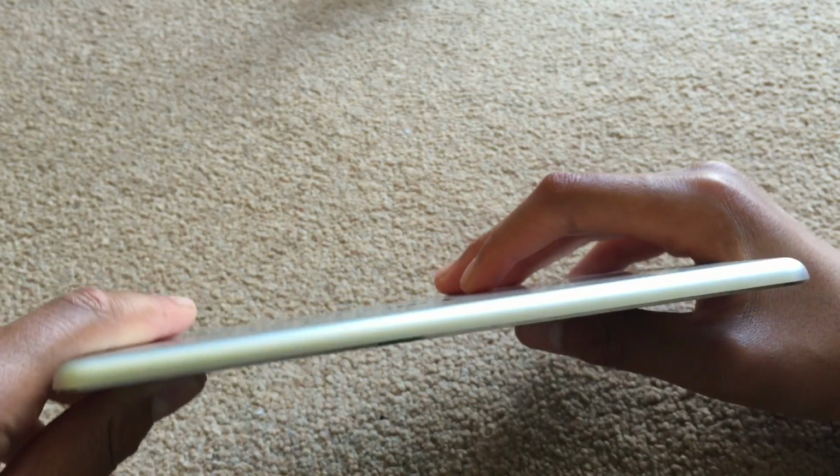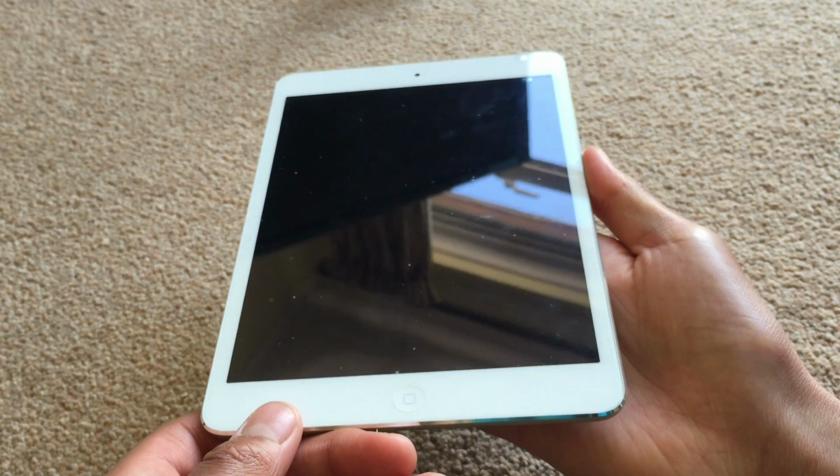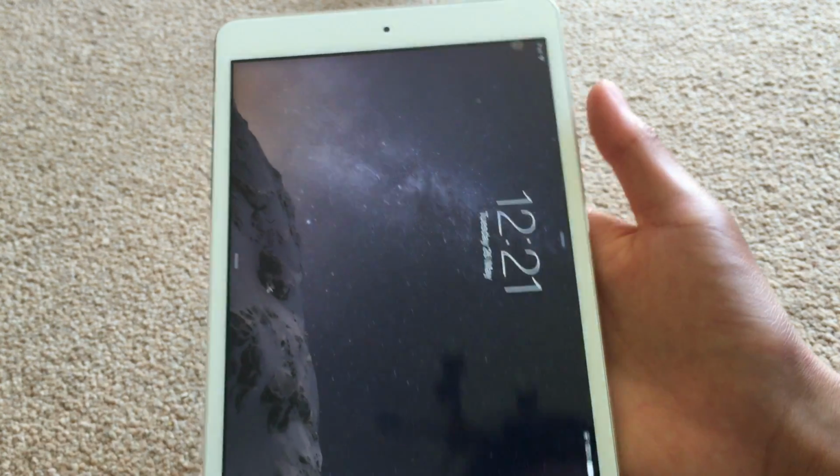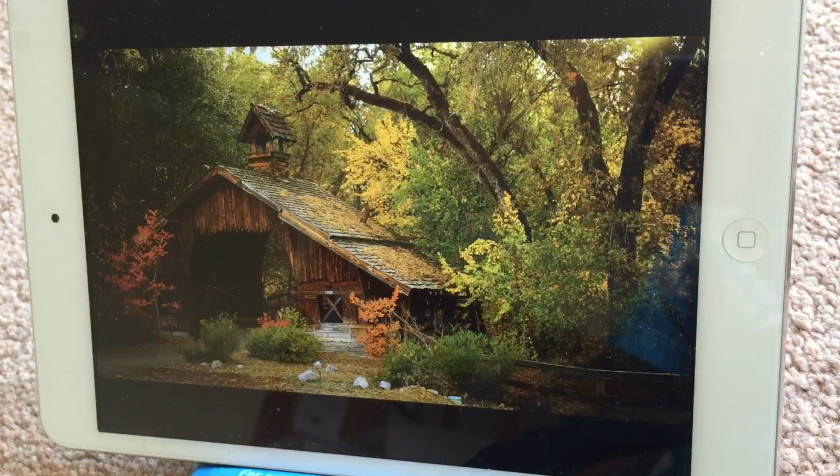On the right hand side, there's nothing, showing off some of the aluminum, and then on the front you have a 7.9-inch display and a home button without Touch ID like the iPad Mini 3 has, and then you've got the 720p front facing camera.